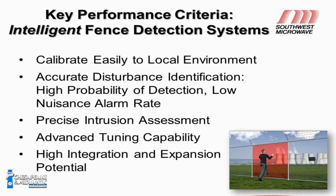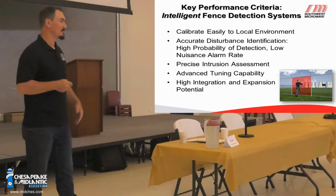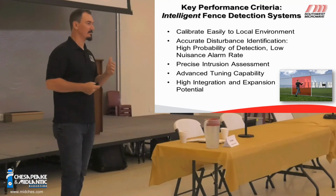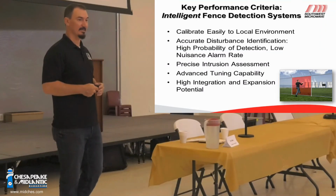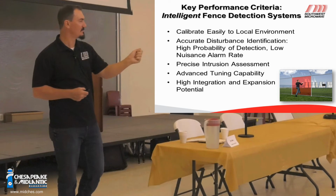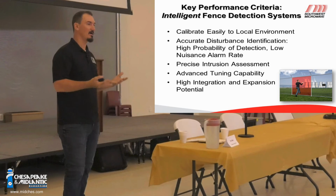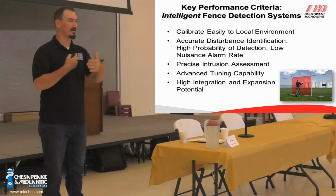All right, so just to go over what makes a sensor intelligent, because we talk about our sensors being intelligent detection technologies. What makes a sensor intelligent versus just a sensor is first and foremost the ability to calibrate to your existing fence. Our fence-mounted sensor will calibrate on a 3-foot by 3-foot section. We call these cells. A cell is 1.1 meters in length. When you calibrate, you're dragging a metal object across the fence and it vibrates that fence. Our sensors intelligently respond to that vibration. They calibrate themselves to every segment of fence around the entire perimeter.